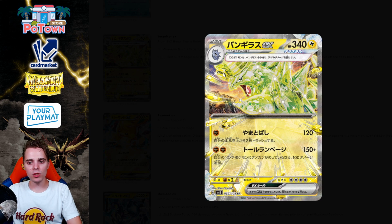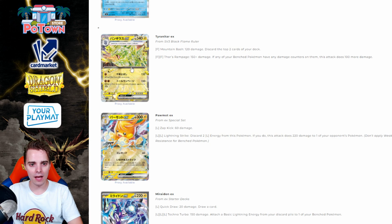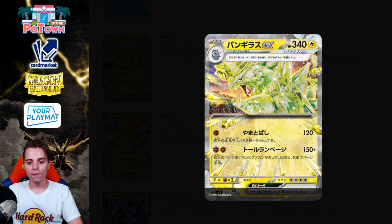Tyranitar EX comes with a monstrous 340 HP. Also, by the way, these Tera Pokemon still cannot get damaged on the bench, so that's still their specialty. Nothing too great about them, but yeah, they cannot get damaged on the bench. But it also has 4 retreat costs. You don't want to have this stranded in the active position, or do you?